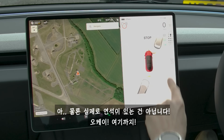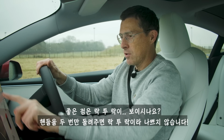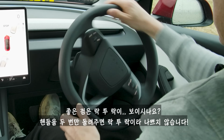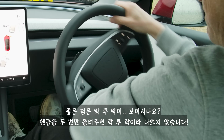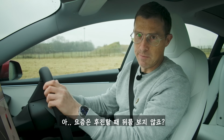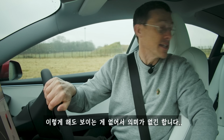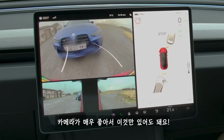Stop. Okay, I'll stop. This is going to be multiple maneuvers. One good thing is that you can go from lock to lock in two turns of the wheel, which isn't bad. There's another stop. No one ever looks out the back window anymore. It's pointless in this. I've got no idea where the rear of the car is. This camera does the job perfectly.